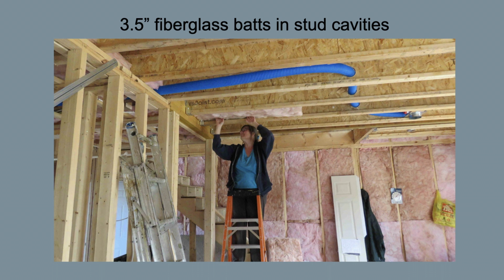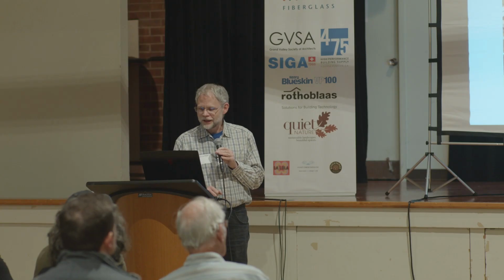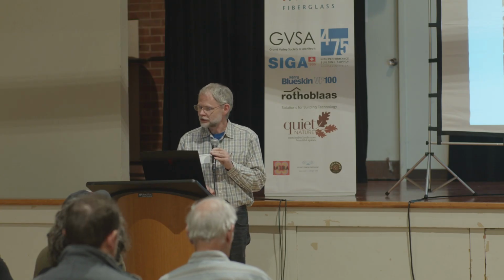I wouldn't do that again because it means everything is only supported on 24-inch centers. So the drywall inside is a little more wobbly than you're used to. And more importantly, actually, the siding attachment on the outside is on 24-inch centers. And when it's windy, I can hear that stuff rattling around. I really would have liked 16-inch centers, I think. However, none of it's come off so far.